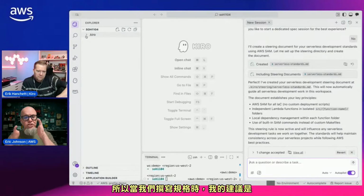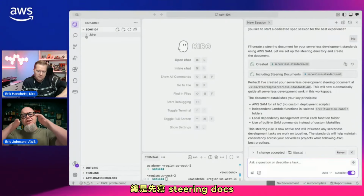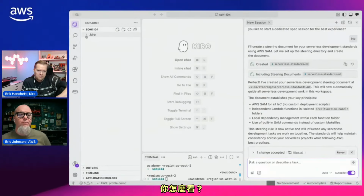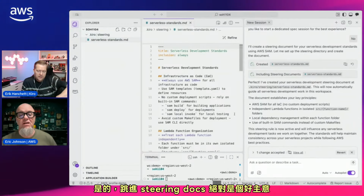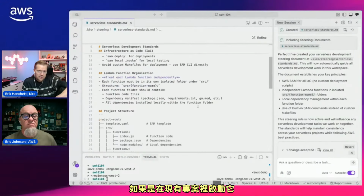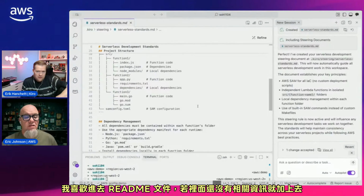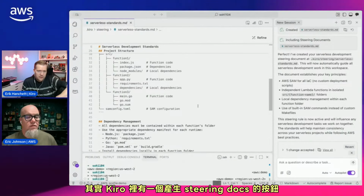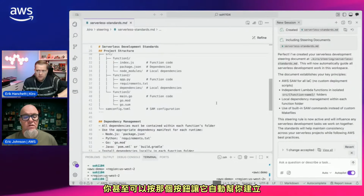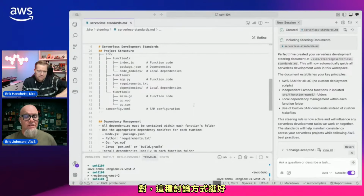That's an important thing. When we write specs, my advice, and I'll get your take on this, Eric, is always write the steering docs first. What do you think? Yeah, it's definitely a good idea to jump into the steering docs. If you're in an existing project, I like to add some information to the README file if it's not already in there. And there's actually a generate steering docs button inside Kiro that can automatically create it for you. But I like the way you're doing it, telling it to do it as well. Right, kind of a discussion.